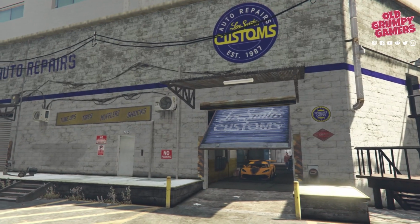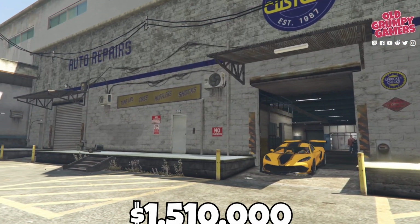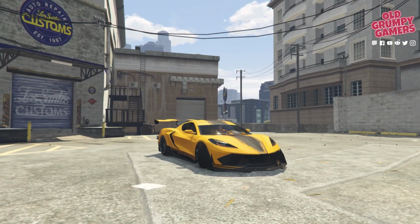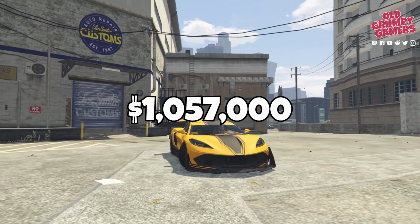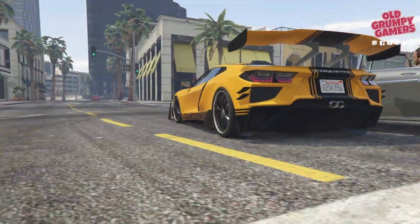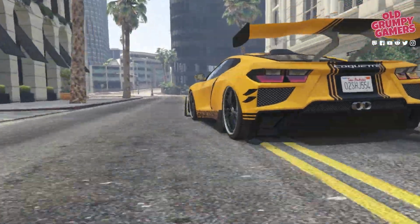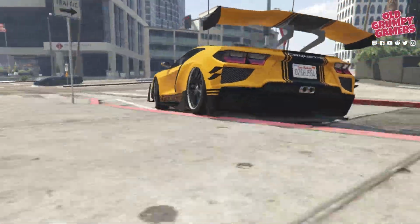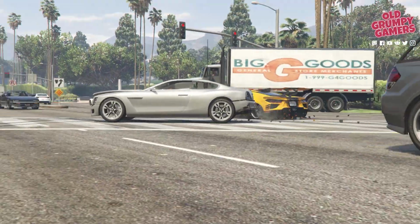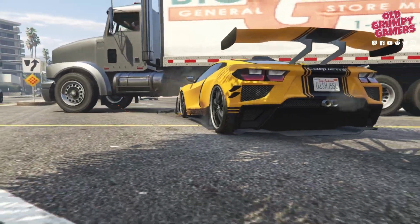Looking at the Coquette D10, which is normally 1,510,000, but is on sale this week at 30% off, bringing it to a touch over 1 million. The D10 is a 2-seater rear-wheel drive 8-speed sports car that tops out about 130 mile an hour, or just over 208 k's. This thing is fast and it gets up to speed reasonably quickly. And the Coquette D10 handles like it's on rails, making it a brilliant drive.